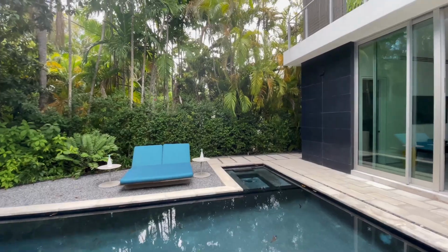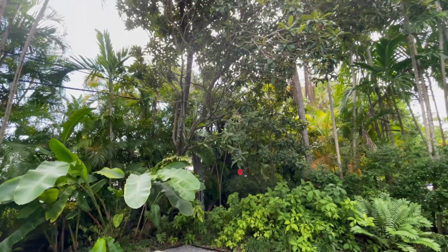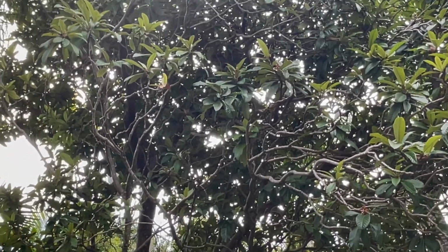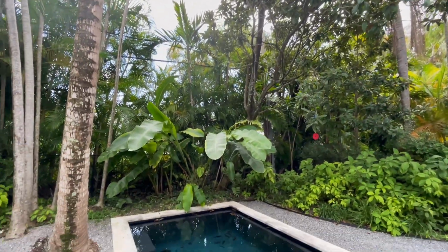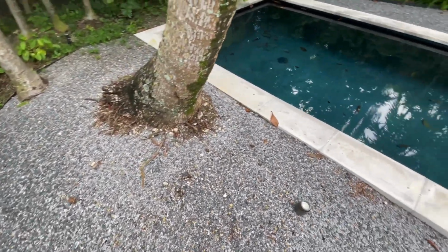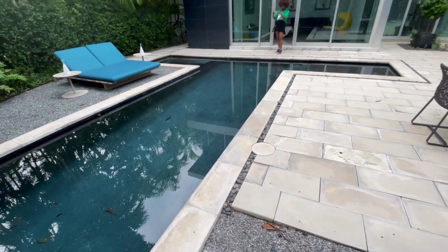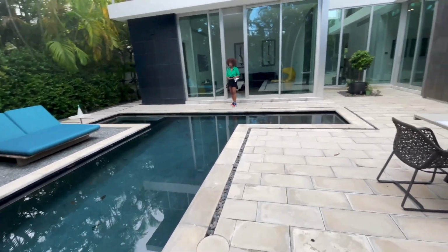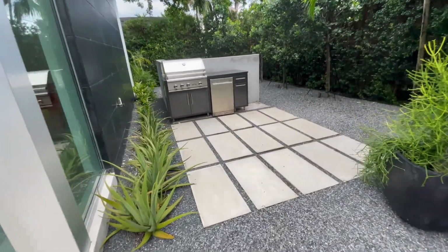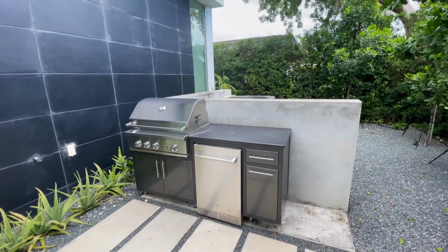So you have a lot of trees. That gives you privacy. You have some amazing trees, actually. Let me see if I can show you. If any of you know what kind of tree this is, let me know. So this is your pool. You have some nice gravel, which I like because you don't have too much grass, which minimizes critters. So this is, like I said, T-shape. So you have your little dining room area, and here you have an outdoor kitchen. And behind it is, of course, the AC.